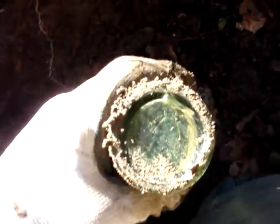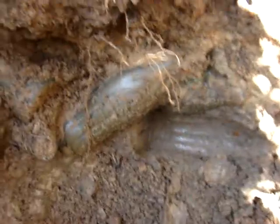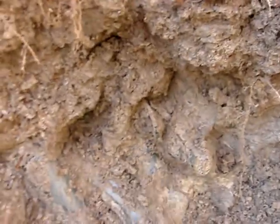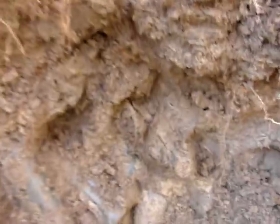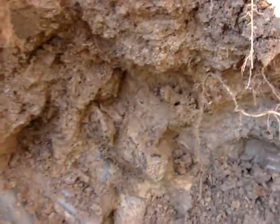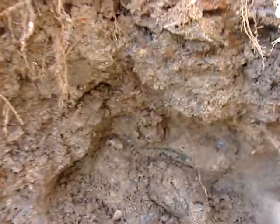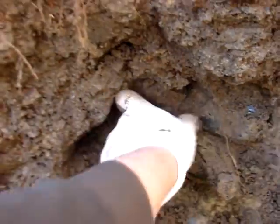Well, the top's gone. No city on the bottom. And this one's also broken on the top. Of course, that's broken. That's broken. Got another one under that. Feels like a whole one to me. Got another one right there. They're log jammed in there.